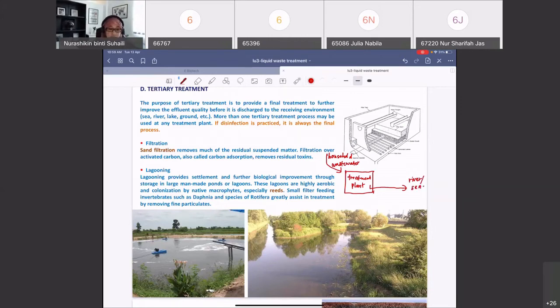So the lagoon or wetland is created in between the treatment plant and the river or the sea, the final destination. We call it wetland or lagoon. It's actually like a man-made lake, created in order to contain the wastewater. At this point, there are analyses being done. Let's say they want to check whether the quality of the effluent is okay or not. So they check at the wetlands before they release to the river, so that it can still be safe. The river will not be polluted yet.